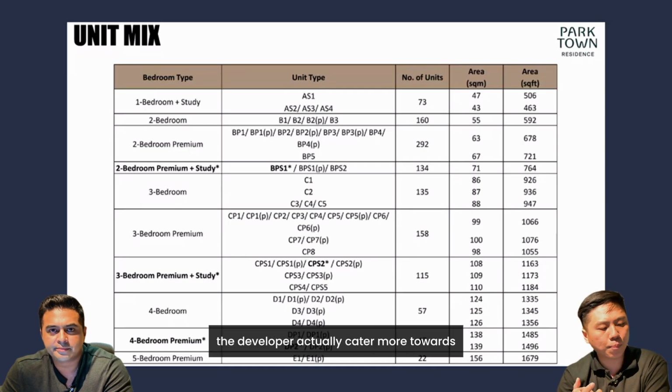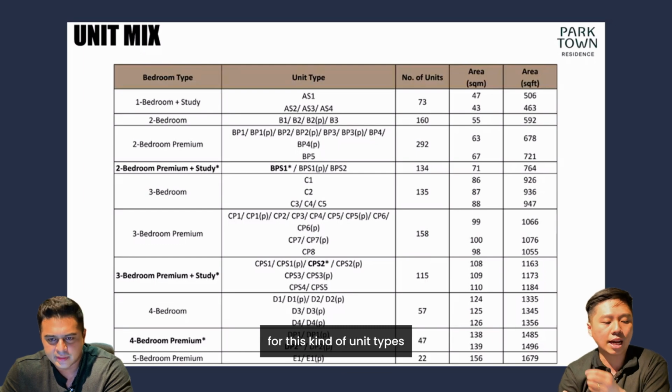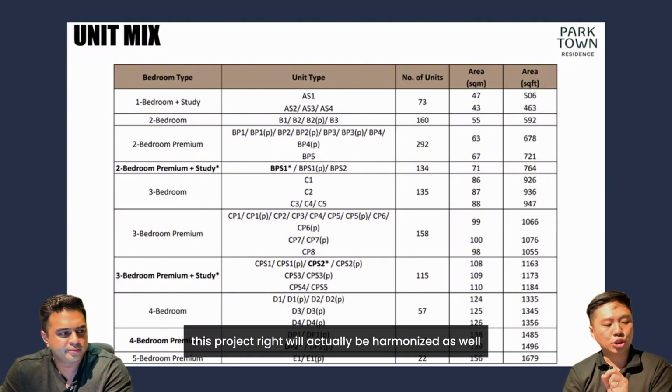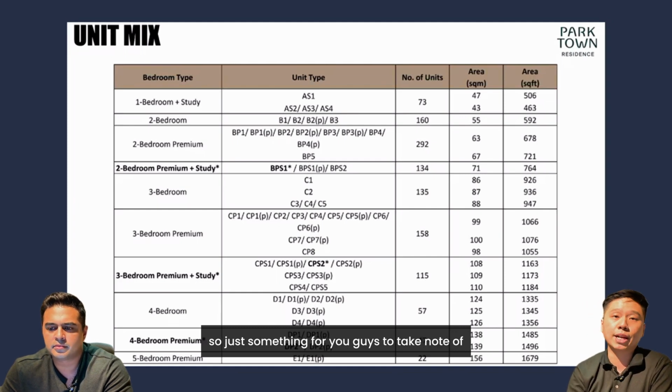So in a way, the developer actually caters more towards the young couple and investors for this kind of unit types. Young couples can consider this project and use it as a stepping stone and also to build their asset class. This project will actually be harmonized as well. So just something for you guys to take note of.